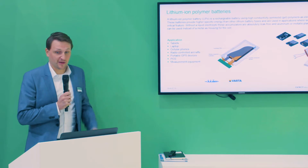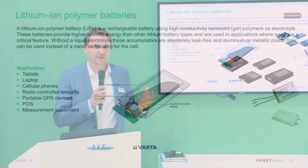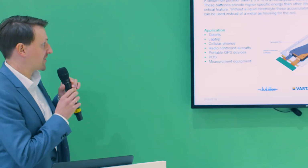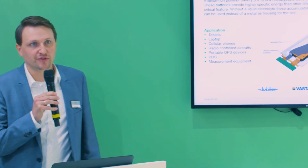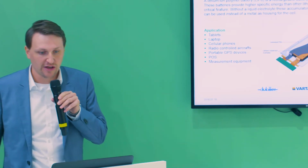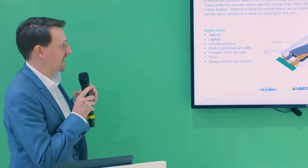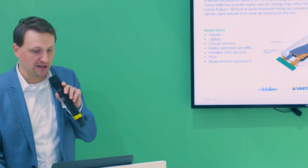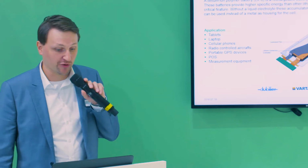With regards to a prismatic shape, if you can't deal with more than 2 centimeters height, there are prismatic cells, and most common now is the lithium polymer chemistry. It looks like a thin, flat pouch cell, where the main difference is, of course, the way it is manufactured compared to lithium-ion batteries. Both chemistries do offer 3.6 or 3.7 volts nominal voltage. But another main difference is the way the electrolyte is made. It is not liquid electrolyte. It's a kind of gel or polymer electrolyte.